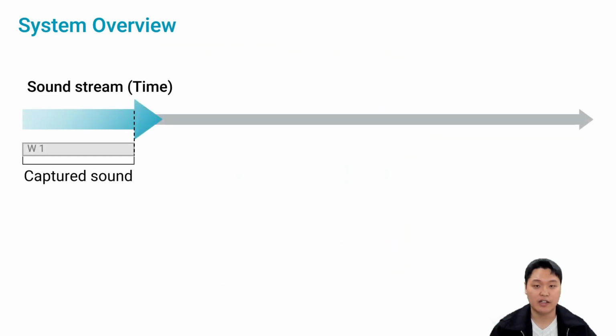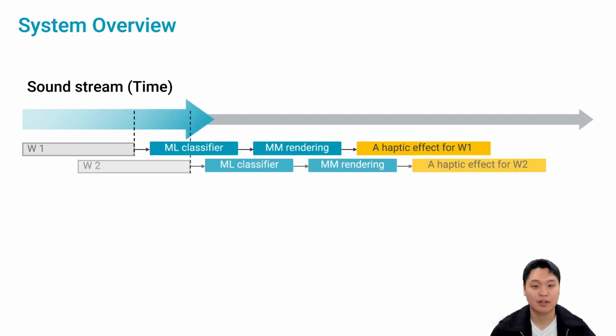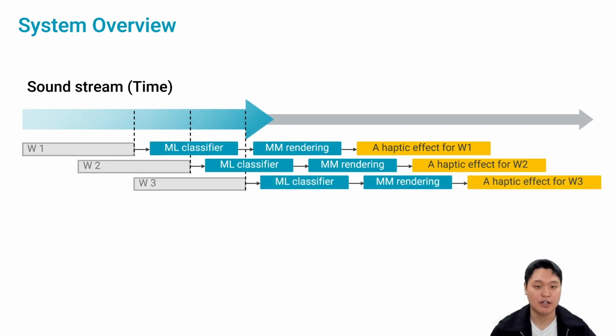So let's briefly see how our system works. Our system captures sound streams in a sliding window manner, where each unit of time captures the fixed length of the sound data. We then analyze each captured sound data independently and provide haptic effects accordingly.